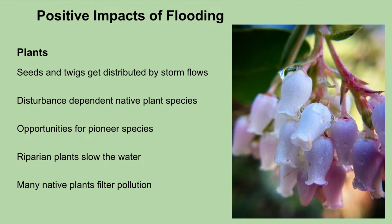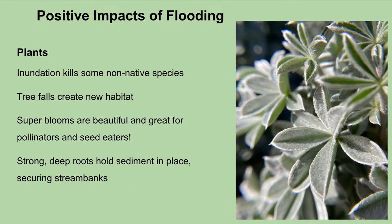Inundation kills some non-native species, so a benefit from having so much water in the system is that non-native plants can't handle it, and so it can suppress the non-native plant populations. Tree falls can create new habitat. Super blooms of wildflowers are beautiful. They're great for pollinators and seed eaters as well. Strong, deep roots of native plants can hold sediment in place, securing stream banks, which is really important during flooding.